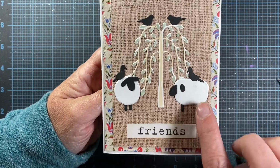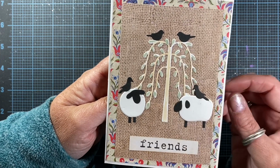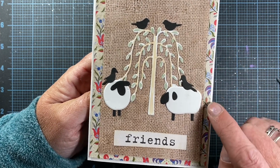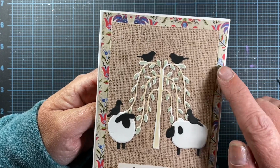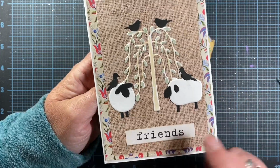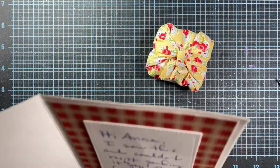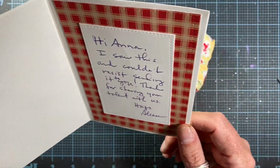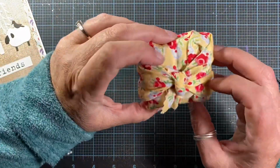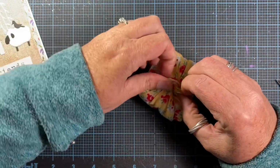So she used my tree, sheep and birds, or it might be called sheep, tree and birds die from Impression Obsession. Cute. And I love this paper here in the background. It's got little chickens on it. So cute. Friends, this is adorable. She says, I saw this and couldn't resist sending it to you. Oh my goodness. This is so cute. I love this fabric.